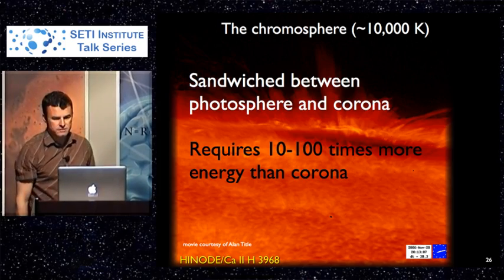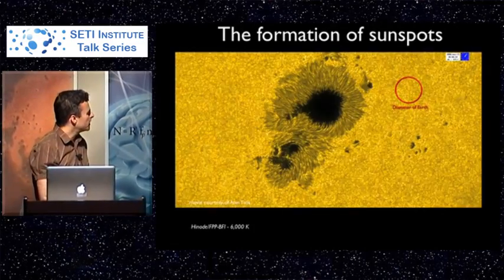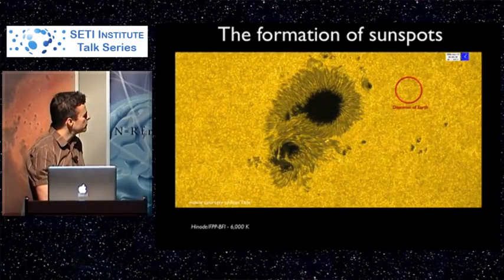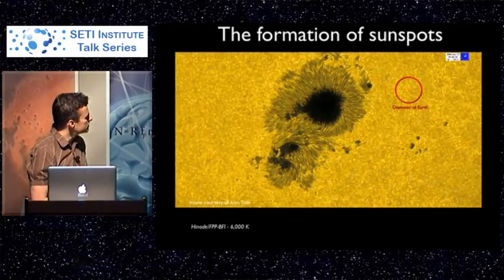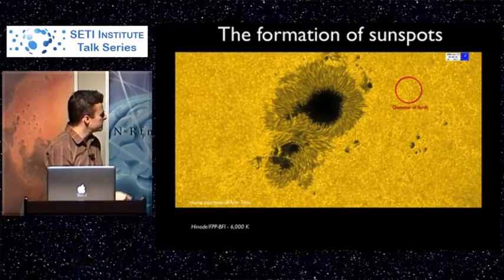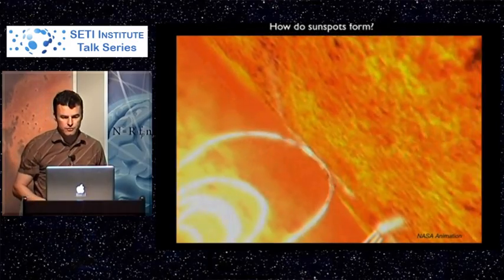So when we talk about the formation of sunspots, this is a movie of sunspots from Hinode, and you can see a lot of dynamics in here. There's the really dark region called the umbra. There's the penumbra at the edges here, and here's the diameter of the Earth. And you can see a lot of filamentary structures, and we know that the magnetic field here is very strong, but why all these dynamics are going on and how these things form has been a bit of a mystery.